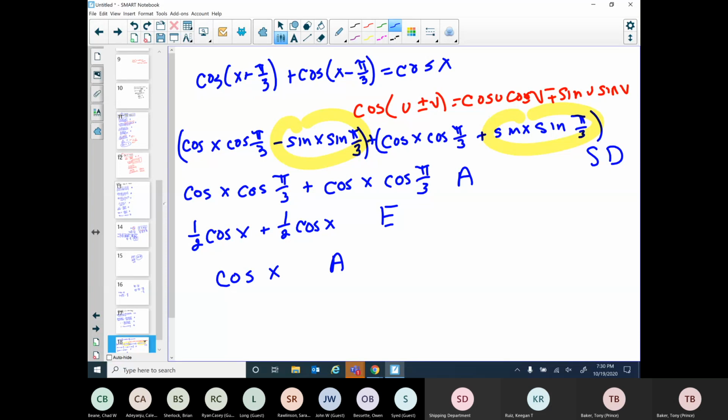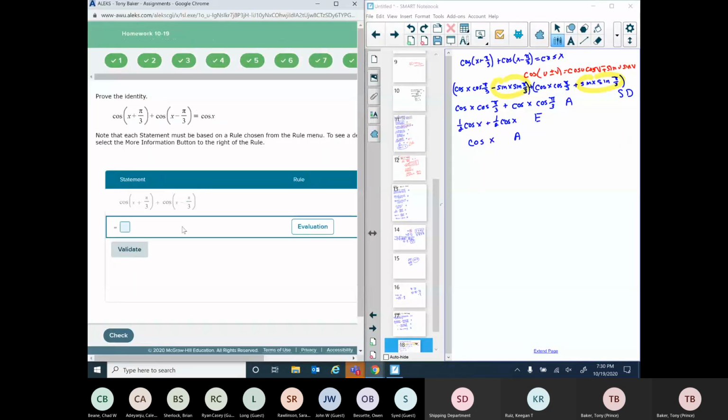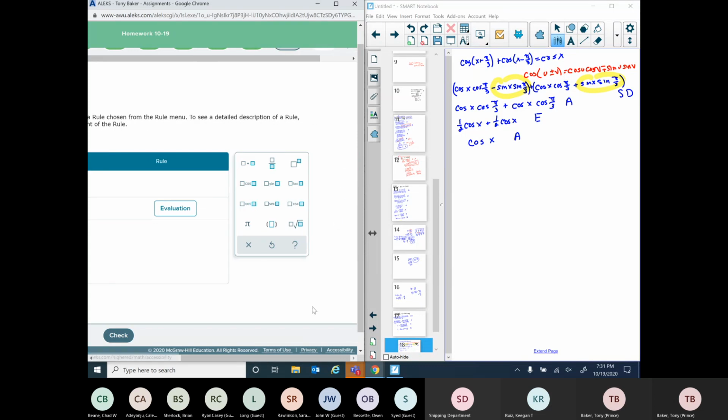So by changing the cosine of pi over 3 to 1/2, that's evaluation. Putting them together, that's algebraic. Those steps make sense? Again, like I said, a lot of this is just going to come back to going through and trying the topics out. If you get totally and utterly stuck on one when you're doing it, just in the Alex, use the help or mail button and mail me that problem. Because for me to actually help you with the problem, I'm going to have to actually see it.